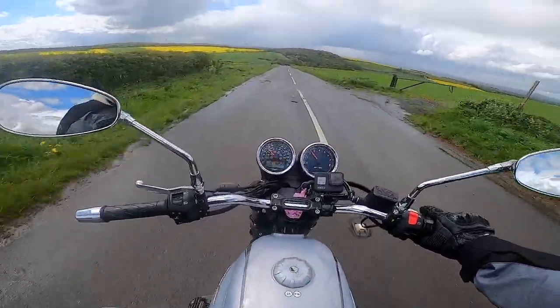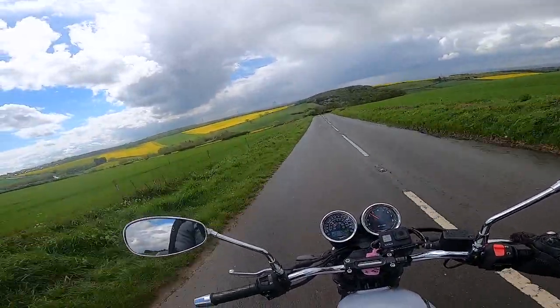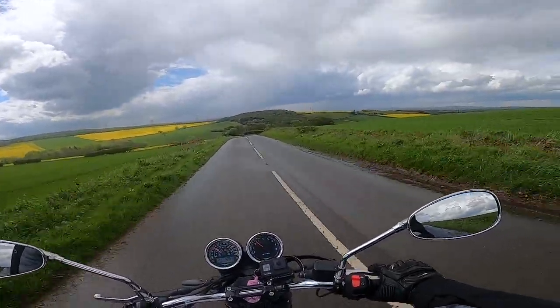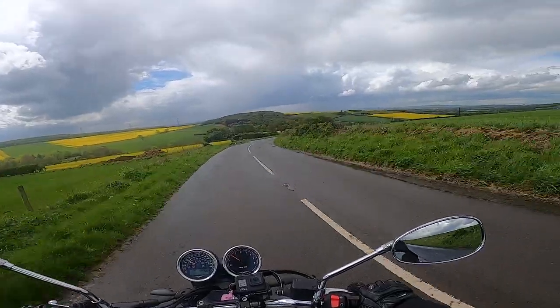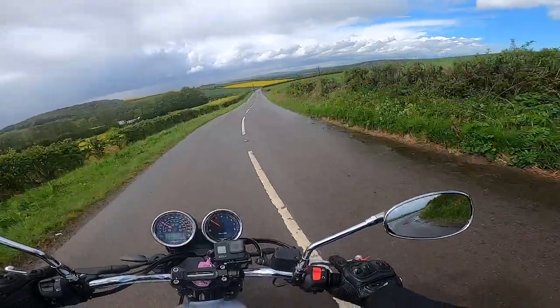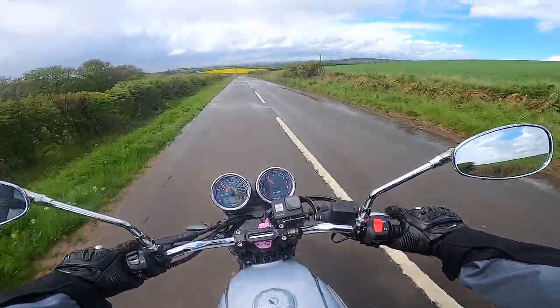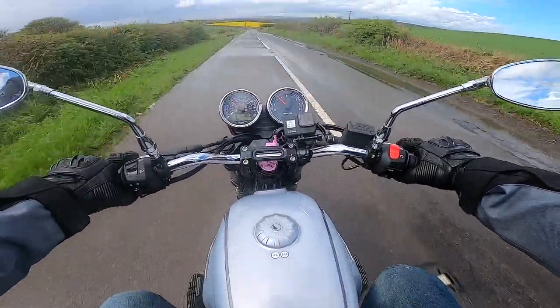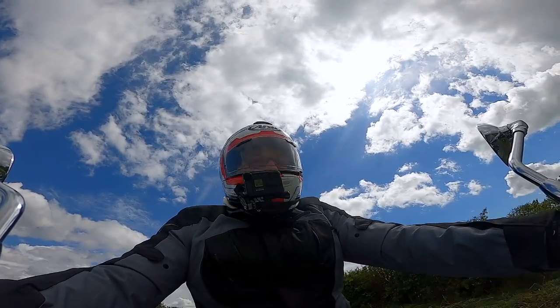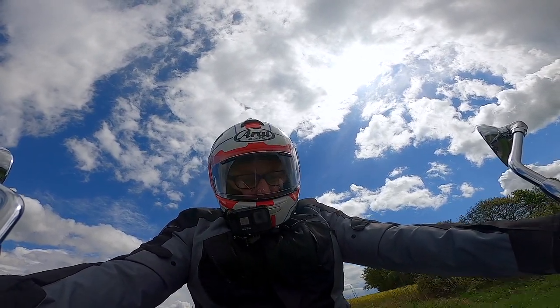And the brakes, just a single disc front brake on there, it could do with a bit more stopping power, but for the type of riding that the majority of people are going to do with this, it's more than enough. And the back brake's good, which makes up for some of that as well. What else can I say about this that's negative? Brakes, I've said before, not a lot, honestly.